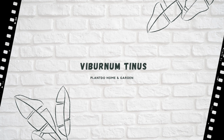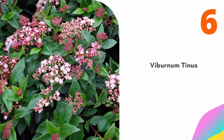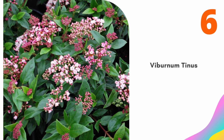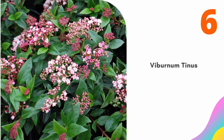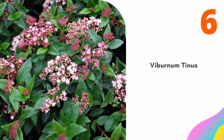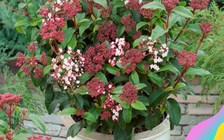Number 6. Viburnum tinus. Viburnum is an underrated evergreen shrub for clay soil. The opening of its white flowers announces the end of winter and provides a pretty backdrop for a border in early spring. Dense, compact growth makes this a useful plant for screening off a view and creating a sense of enclosure in the garden.